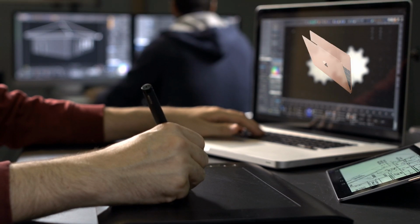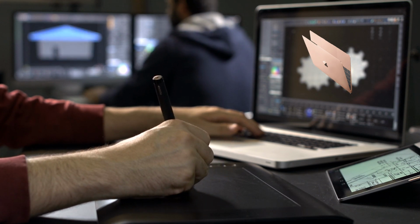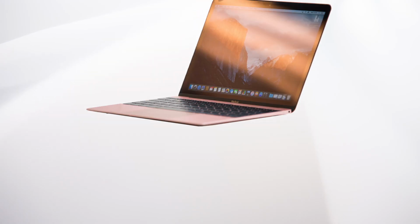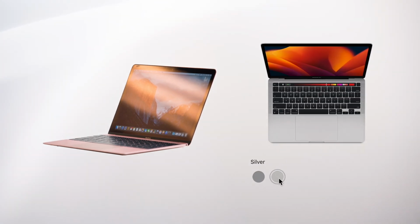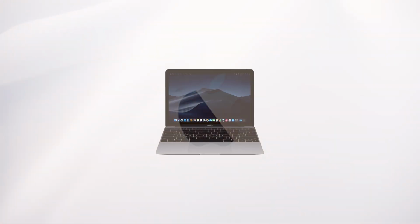The design, however, was probably the thing that attracted buyers the most. It's just looking beautiful, small, compact. It's available in the gold as well as the rose gold color. It's one of the few MacBooks available in a different color than silver and space gray. The all-metal design, a shiny Apple logo that wasn't backlit, it looked really nice.